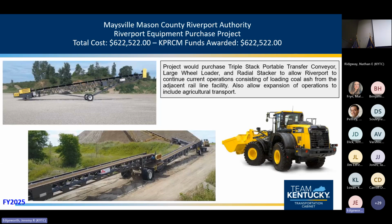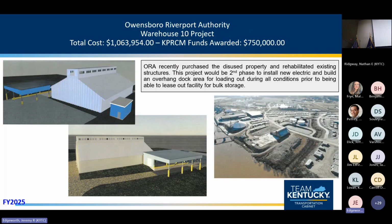Maysville Mason County Riverport Authority, they were awarded $622,000. They are going to purchase a front-end loader and these conveyor stackers to allow them to move materials around their port. They are one of our developing ports, and they actually have a tenant that they're going to be able to use this for. So we're excited that they're moving from one of our developing ports to one of our more active ports with this project.